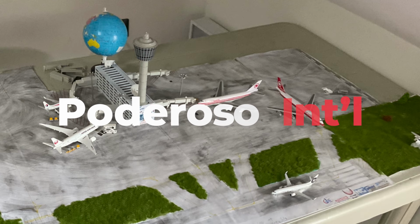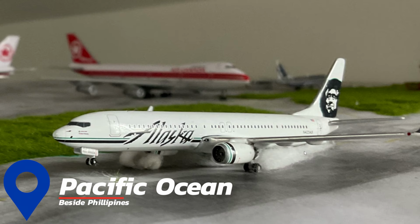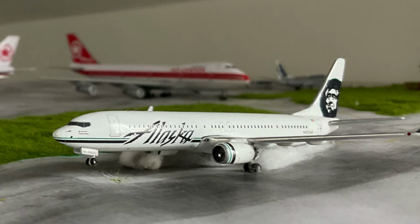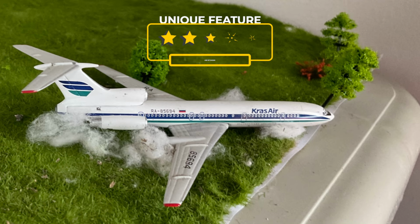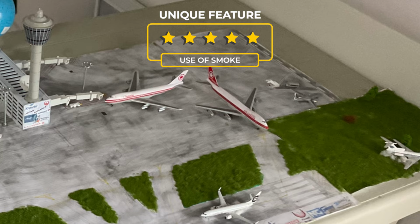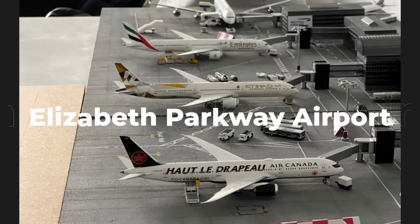Here is Spotted Also International Airport. This airport has got 2 awesome features. Firstly, this Alaska 737 touching down has tire smoke created using cotton, which is really cool. Secondly, a Russian aircraft seems to have crashed as it slid off the runway right here, which is a unique feature as well.